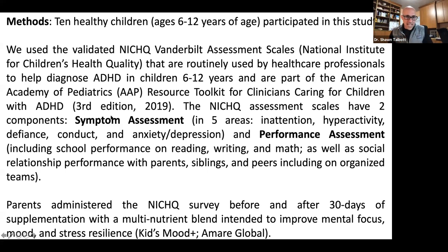But symptom assessment or attribute assessment is looking at kids in what you might describe as a controlled setting. So how are the kids doing when everything is going well? They're at home, there are no distractions, there's no stress being imposed on them. That's still important information, but what you really care about is this performance assessment.